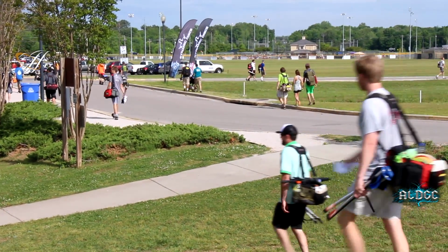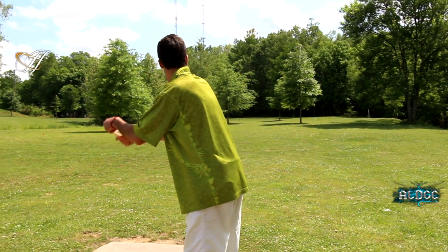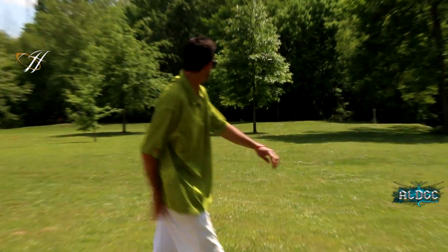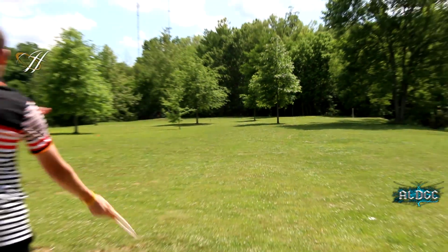So now, let's get to the round 2 coverage. Start out hole 1. There's OB right with the creek, OB left, and the basket's nestled up against the woods. Matt Orum cuts it off just a little bit, snags one of the early trees. He should have an easy up for a 3.